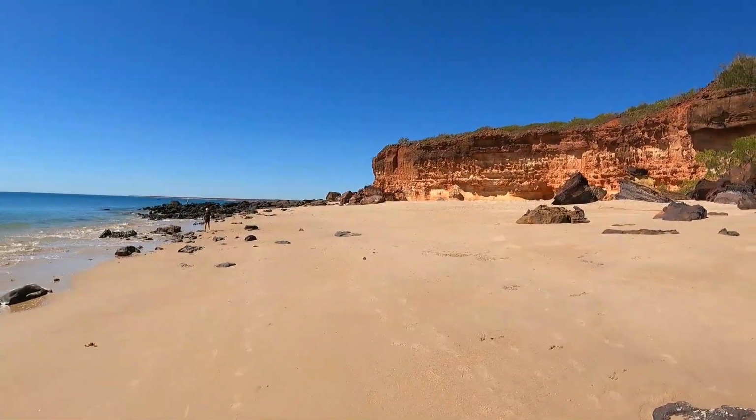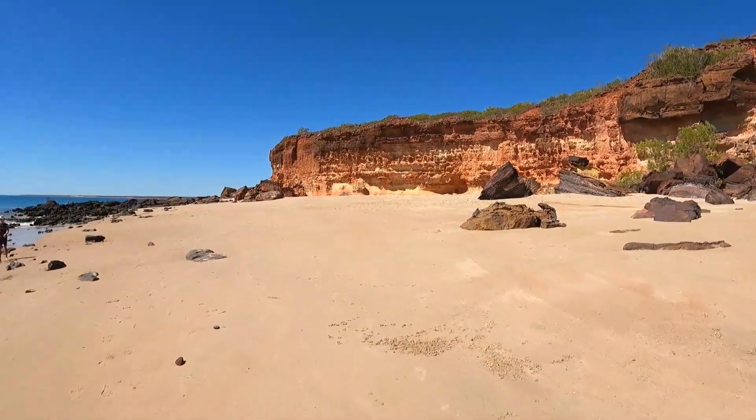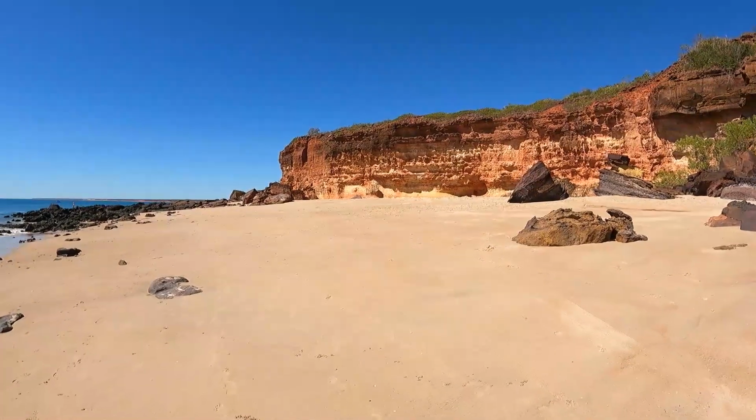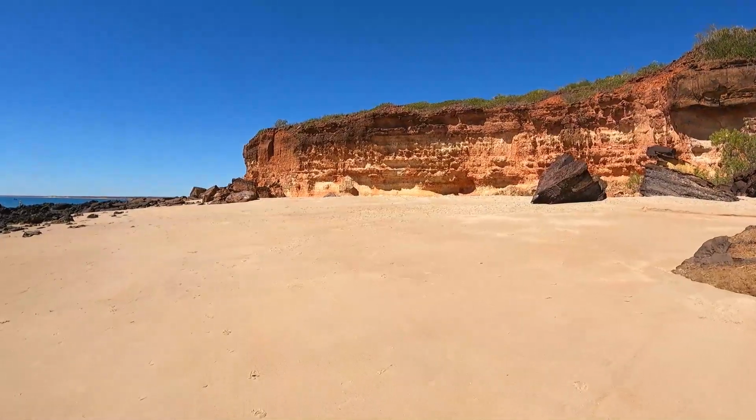So, just walking down the beach, this is the Love Heart Rock. We saw tons of families down here. Some spent probably an hour trying to take photos of it. It's quite amazing actually.